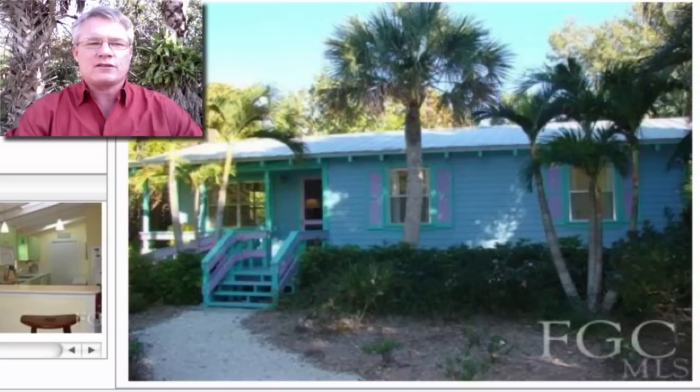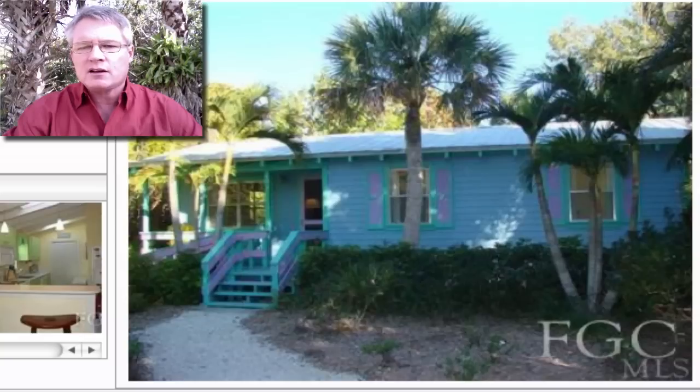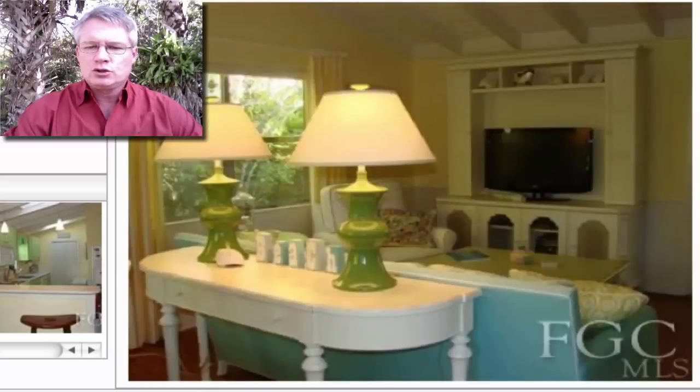Hey, $374,000, we're getting better, aren't we? This is over on Fitzhugh Street in Sanibel. It's a 2-bedroom, 1-bath, only 808 square foot Sanibel cottage. It was renovated in charming style and decor. It's a perfect seasonal retreat, and used as a seasonal rental would look good.